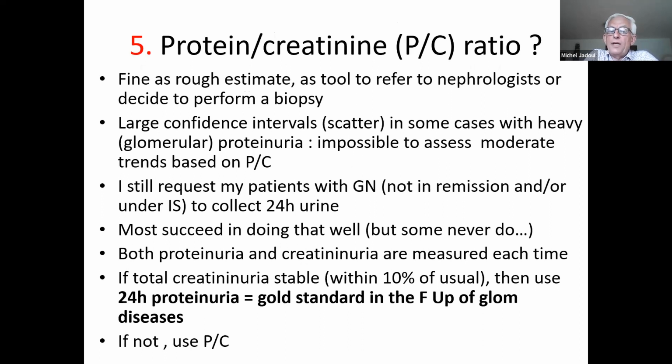I know having a reliable 24-hour urine is complex. As I say in the slide, most patients at my outpatient clinic succeed in doing that well. I educate them, but I agree it's a question of education. Some patients, of course, will never succeed, and you get a little bit of everything: incomplete, more than complete, 12 hours, 48 hours, and you don't know how to interpret that.